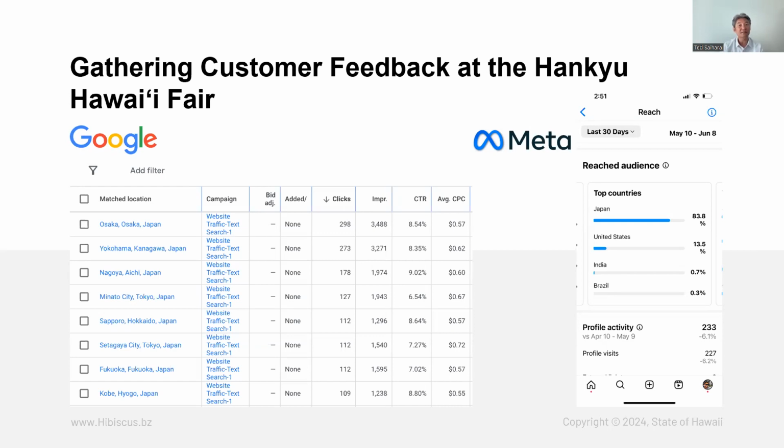Meta Insights may be slightly more limited in data, but you can see locations, top cities, and countries that people are visiting your profile from, their age, gender, and active times. This is how you can see impact and the Japanese interest level toward your brand with actual data. Next slide, please.